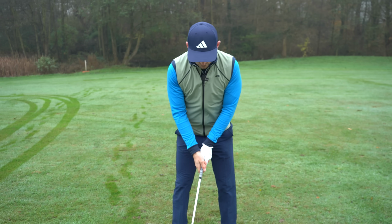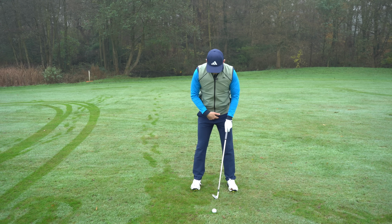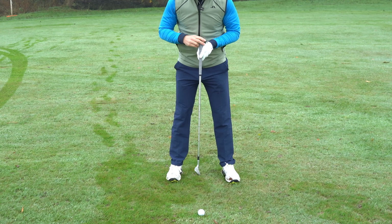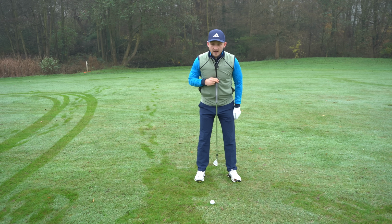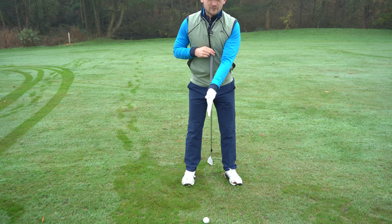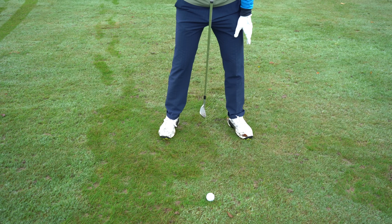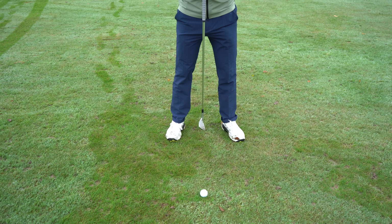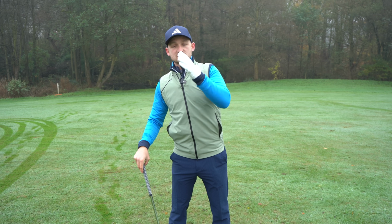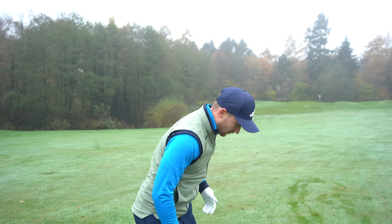We then put the ball a ball further back in the stance. Now remember, my pitching wedge would be roughly around the middle here. I'm moving it another ball back, so you can see it's towards the back half of my stance. If you've got an 8-iron, you want to move it to where your 9-iron ball position would be. If you've got a pitching wedge, you want to move it further back in the stance, towards your trail foot.